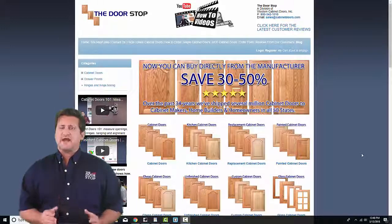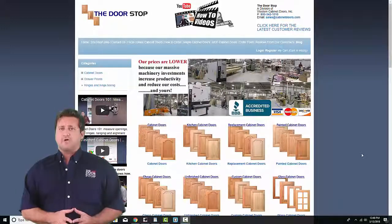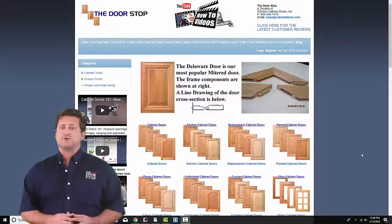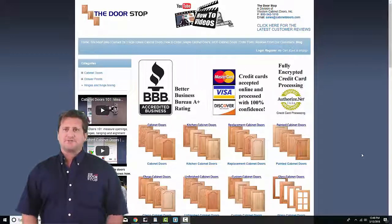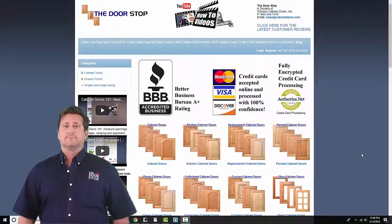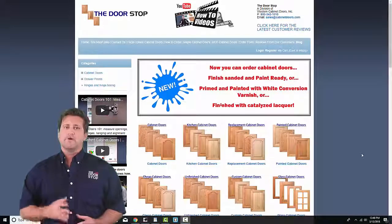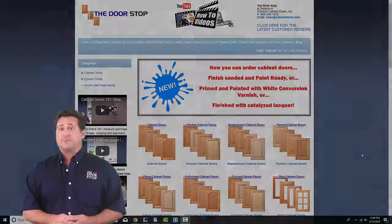Conversion varnish does not air dry like other spray-on varnishes. The drying, hardening process is chemically induced and controlled. The result of the hardening and drying of conversion varnish is a finish that is much more durable and worry-free. The pure white finish on our painted doors is more uniform and far smoother than other white finishes.